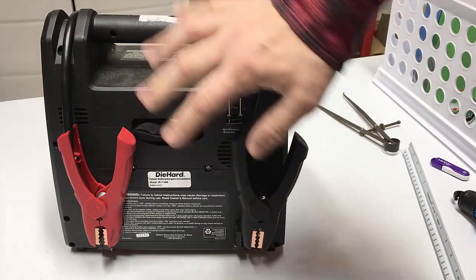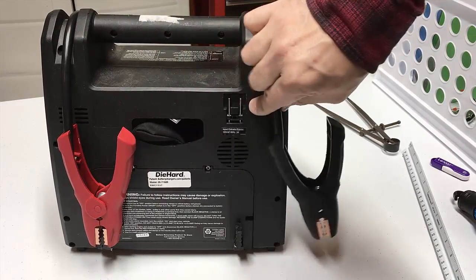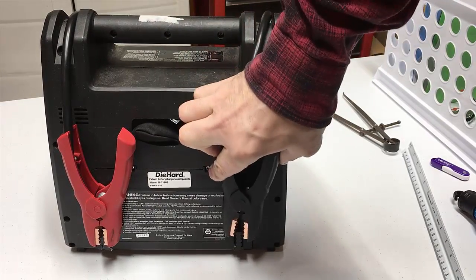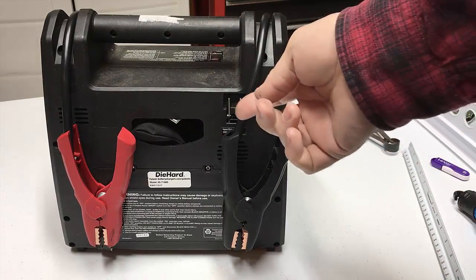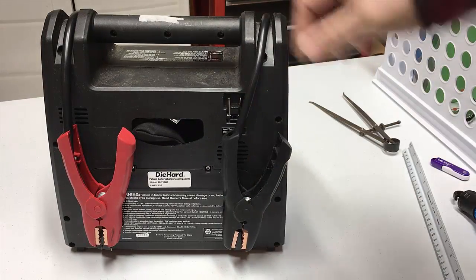And then to recharge the pack itself, you just plug it in here. So I always carry an extension cable with me. So if I'm at a campground that has power, I can run it into the van, or I can use it to recharge my battery pack.